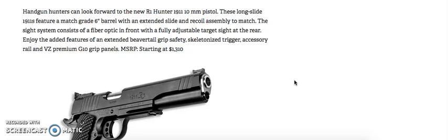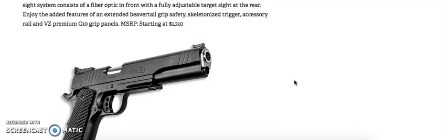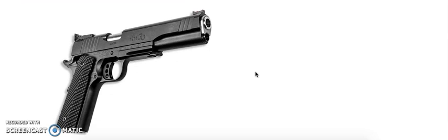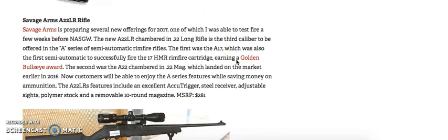It's a long slide 1911 with a match grade 6-inch barrel, extended slide and recoil assembly to match, fiber optic front, and fully adjustable target sight at the rear, beaver tail grip safety, skeletonized trigger, and so on. MSRP $1,310. A decent R1 runs around $1,000, I think, maybe $800. So not bad for the money. You've also got your little accessory rail on the bottom.